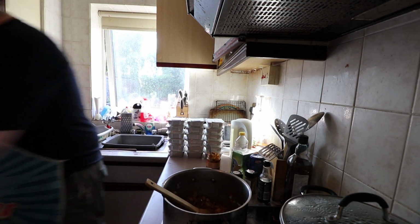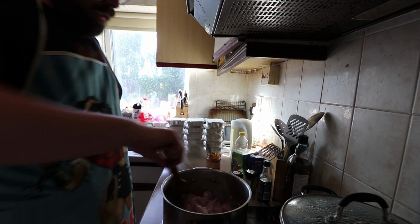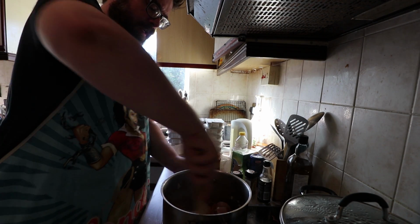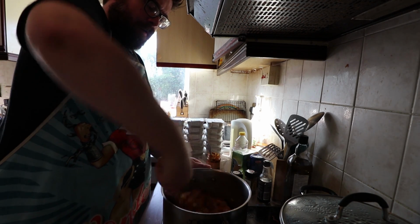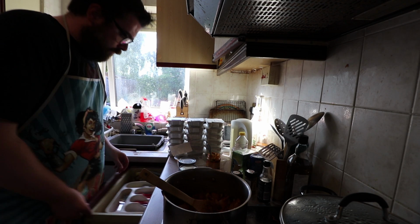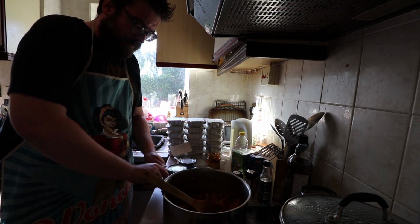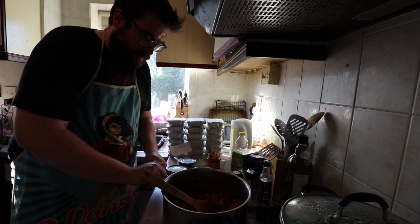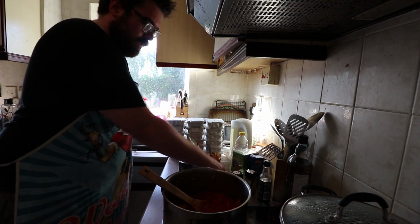Mix that in with the veg. Then the chicken goes in. That's 4 chicken breasts. Just coat that in the curry paste and veg. Then we need coconut milk and chopped tomatoes. Normally I have the tins open already. This isn't very organised. Chopped tomatoes.